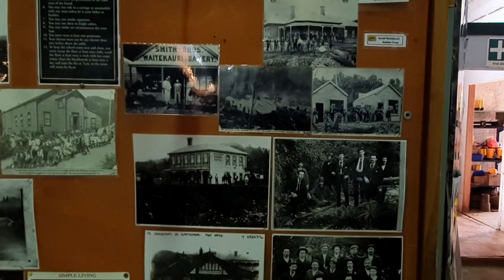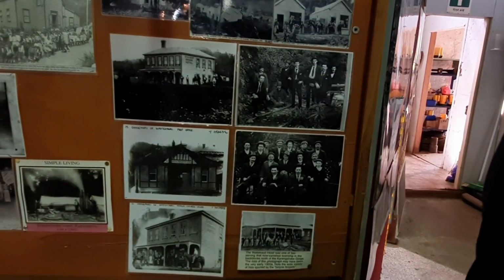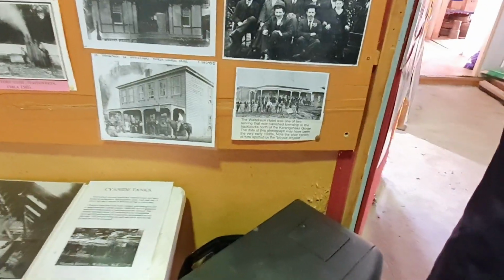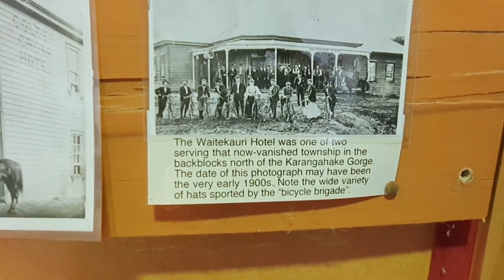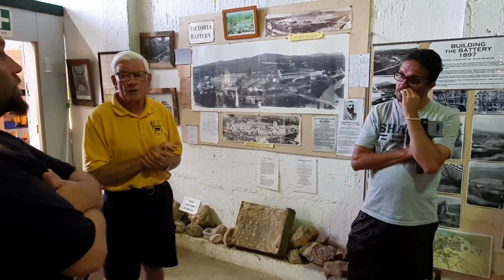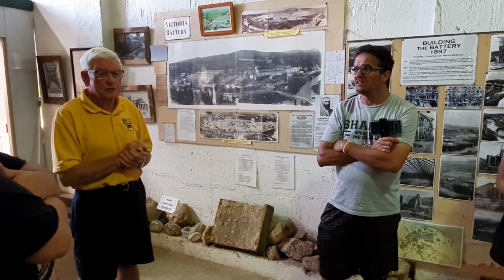Because of the abundance of water. Not just for drinking, but they needed it for energy. No electricity, to drive the pelton wheel. And they had steam because they had coal, and they had wood. So that was their two sources of energy in 1898 when they kicked off. Electricity arrived in 1913, 15 years later. So they didn't have electricity for 16 years.